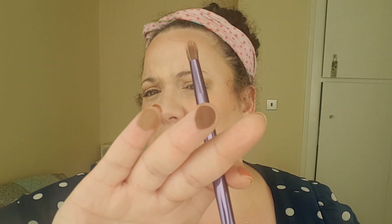Then I'm going to take the colour Sable in the Lorac Pro. It's a very different colour in this, I think. Sable's so much darker in the Lorac Pro. Let me just have a look. Yeah, they're very different. I said that in the last one as well. It's a very different colour. It's a shame that that's so different, but it might give the same effect.